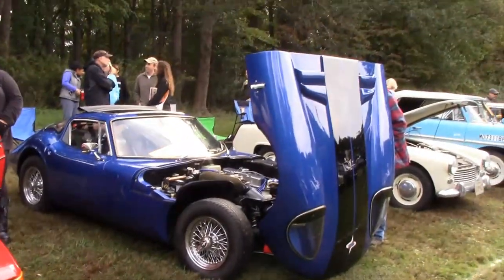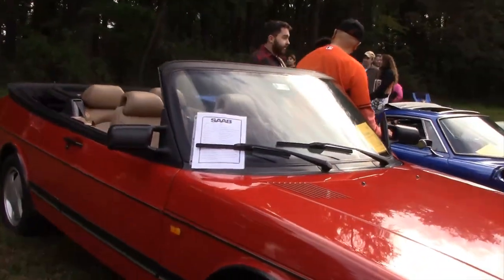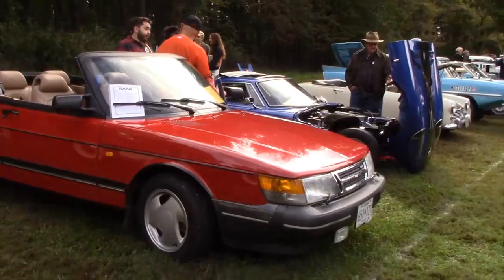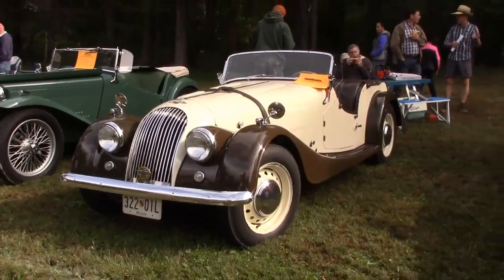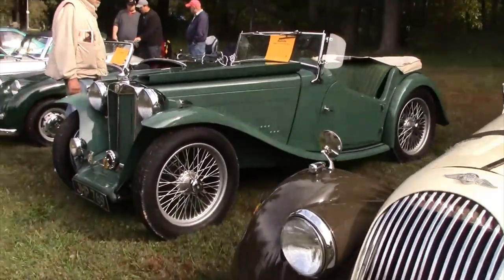Very cool car, though. Saab Turbo. Yep. This is like a 900 Turbo from back in the day. Seinfeld's car, basically. This car he drove. And here's a Morgan, which really still looks the same today. You can buy a brand new car, it looks just like this. They do have a more modern looking one called the Arrow.